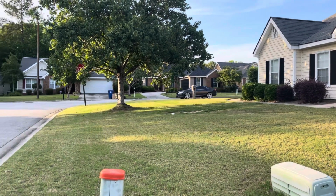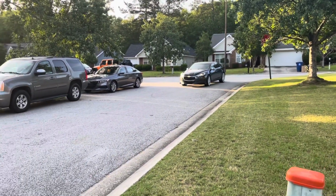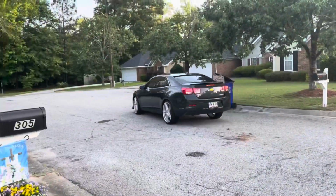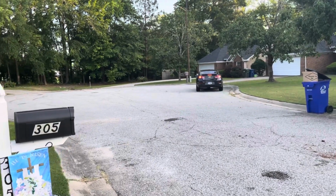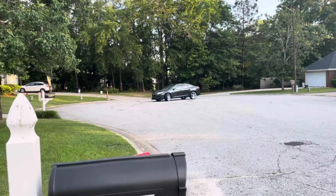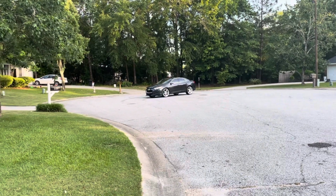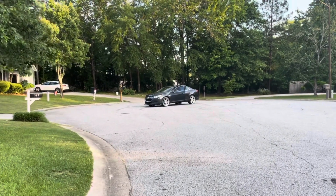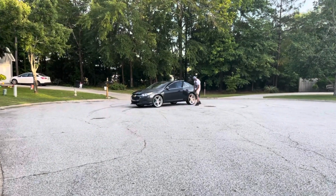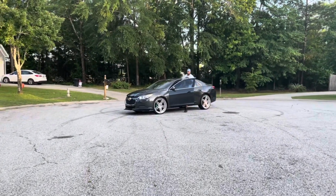Sounds like he's back. He's back. Ooh, it looks so good. And the little thing is still hanging below the car. Look at him, so dramatic. Just does the most. That's my brother, though, the biggest goofball of the family.